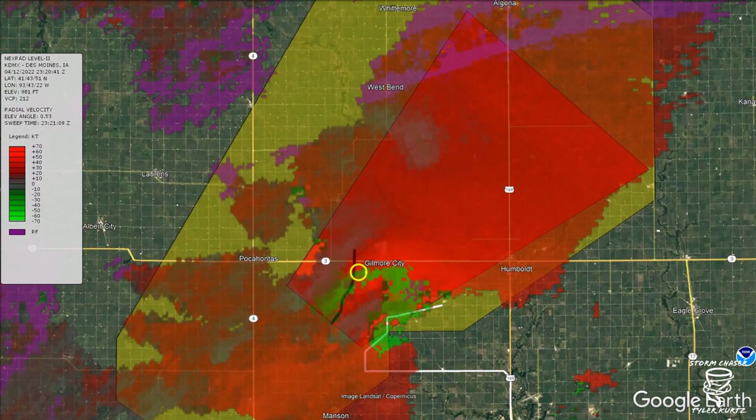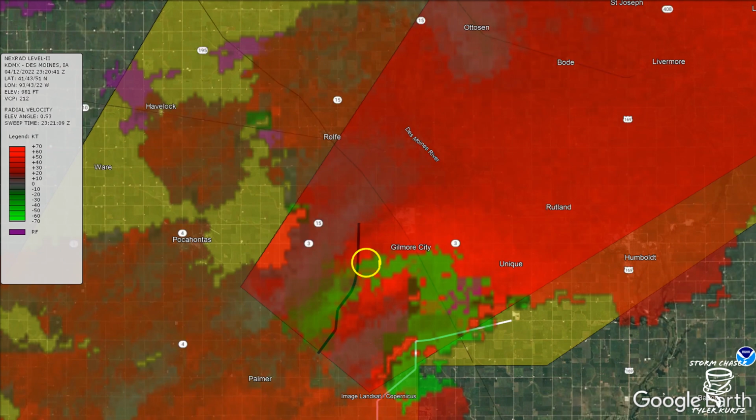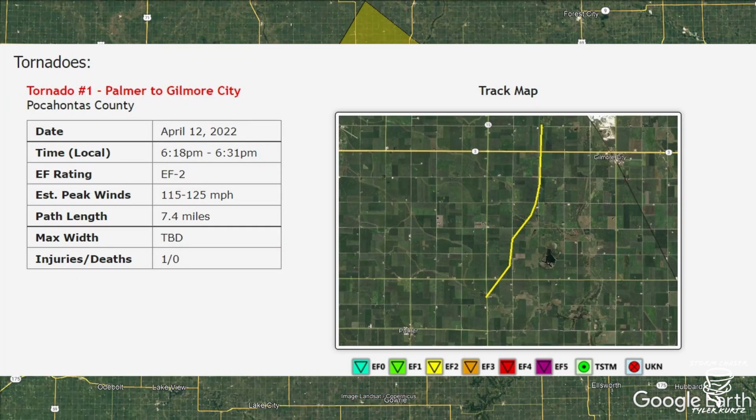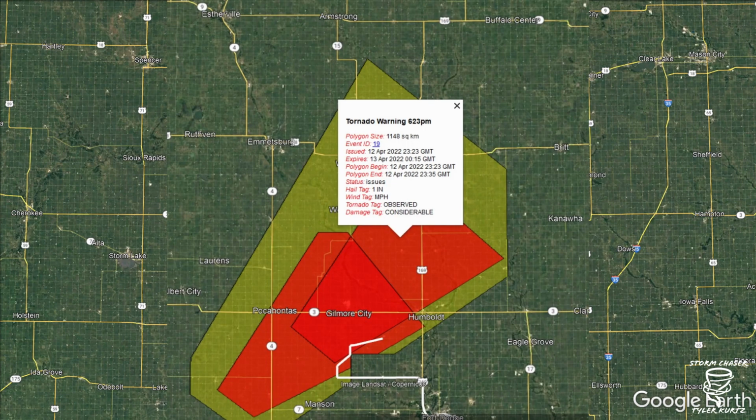By 6:20 p.m., the tornado was still in progress. Here is what rotation looked like on radar at 6:20. The yellow circle is where the rotation and tornado is on radar. The black line is the official tornado track from the National Weather Service Des Moines. By 6:23, another tornado warning got issued with a tornado confirmed and tornado damage considerable tags.